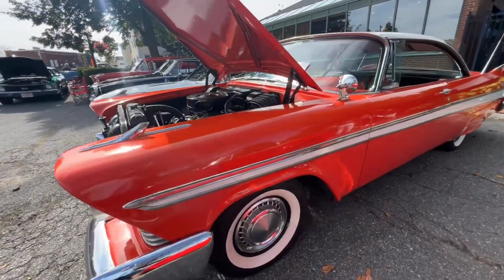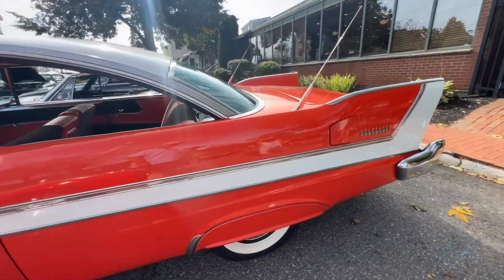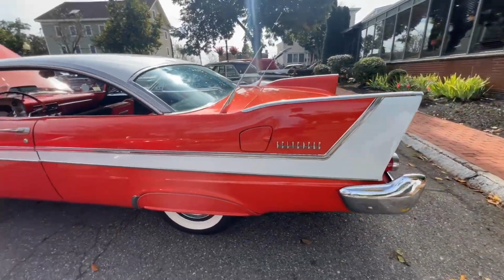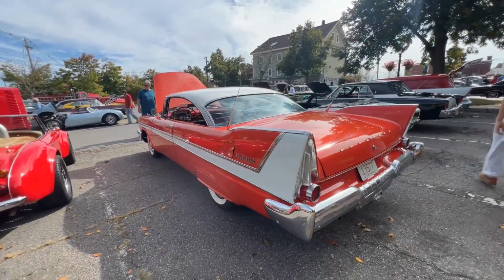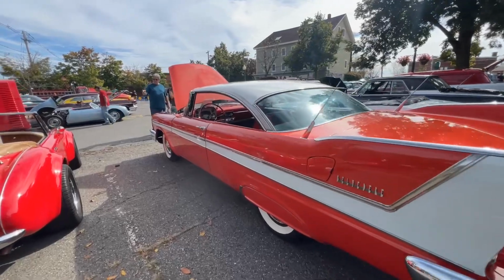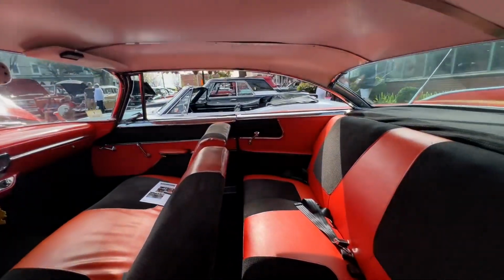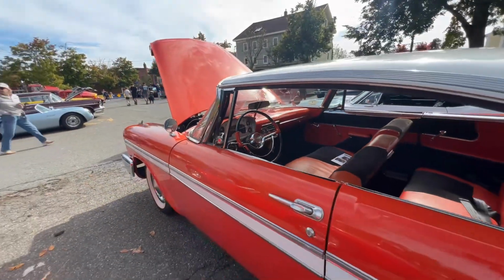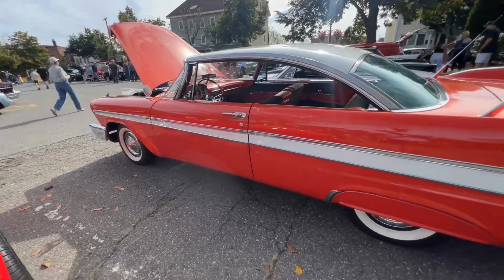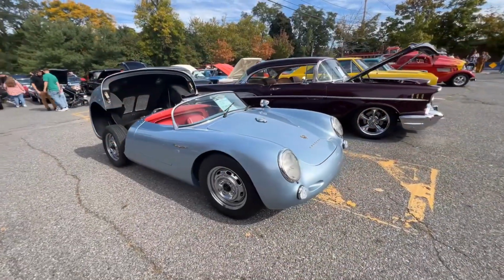It's a 58 Plymouth Fury. Well, this one says Belvedere, so it's close. What a sweet car. Gorgeously restored, inside and out. Sweet. Just more cool cars.